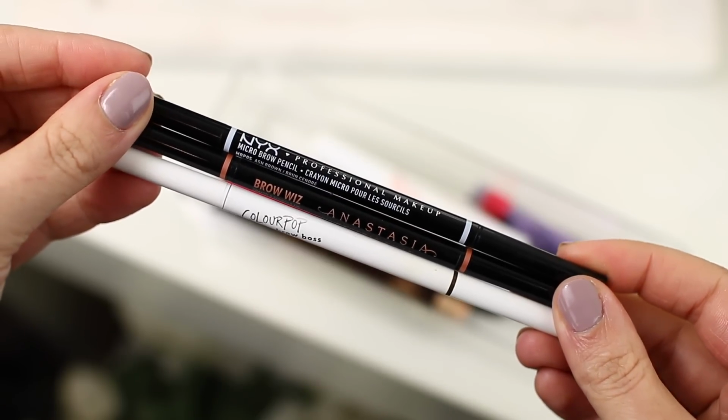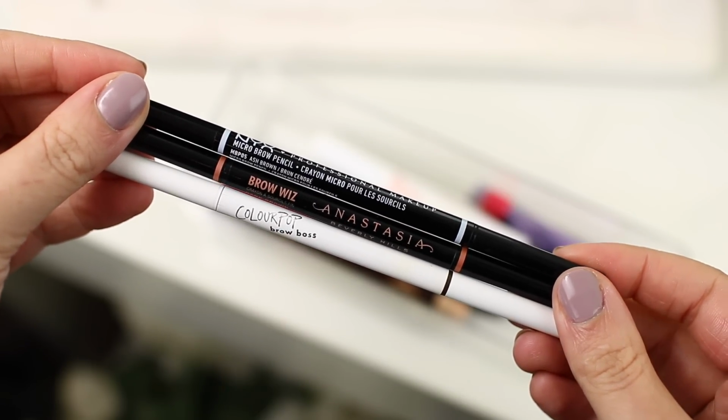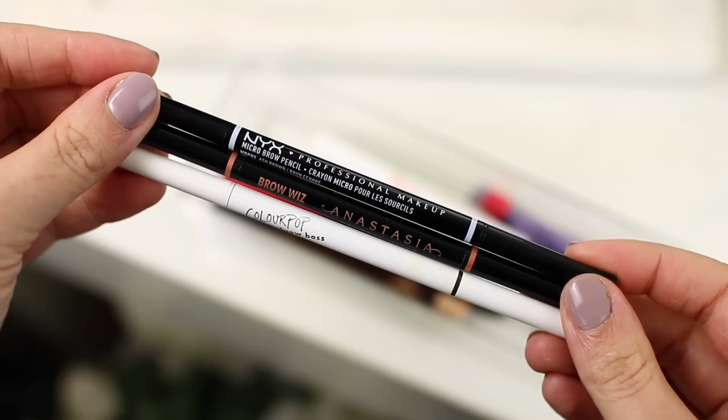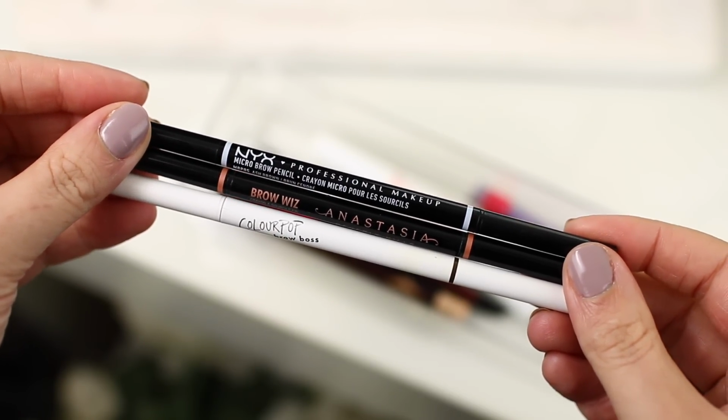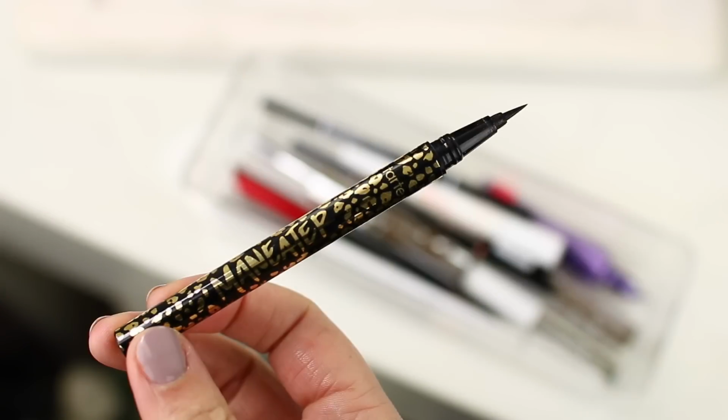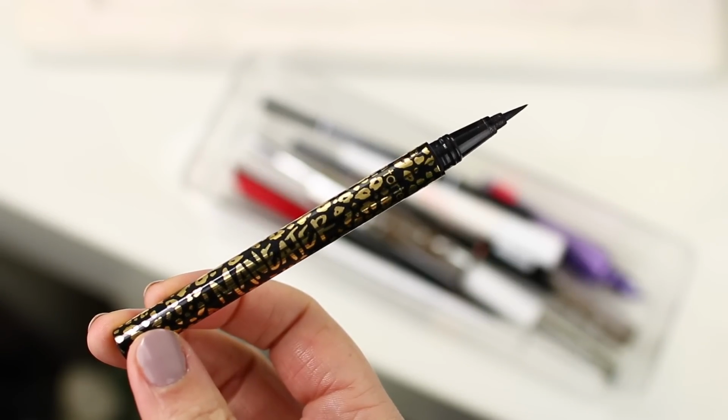But my go-to brow product is definitely a brow pencil. So I have the NYX Micro Brow Pencil, the Anastasia Brow Wiz, and the ColourPop Brow Boss. My favorite is the Anastasia Brow Wiz, but it's just so much more expensive than the other ones, so I kind of use it sparingly. I mostly use it in like the front of my brows.